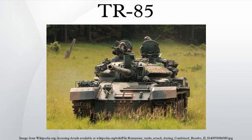The TR-85 tank was soon found to be mechanically unreliable. Teething problems included high fuel and oil consumption, engine and transmission problems and chronic oil leakage. Furthermore, the Ciclop fire control system was unreliable because of the poor quality of electronics. The laser rangefinder was not integrated with the daylight aiming system and only a limited number of corrections could be inserted in the ballistic fire control computer.